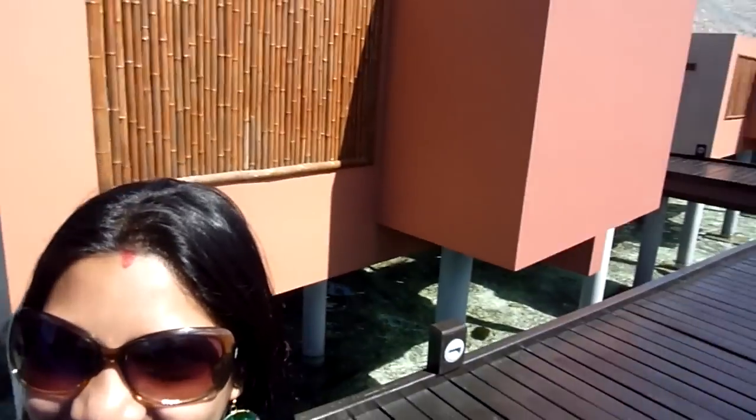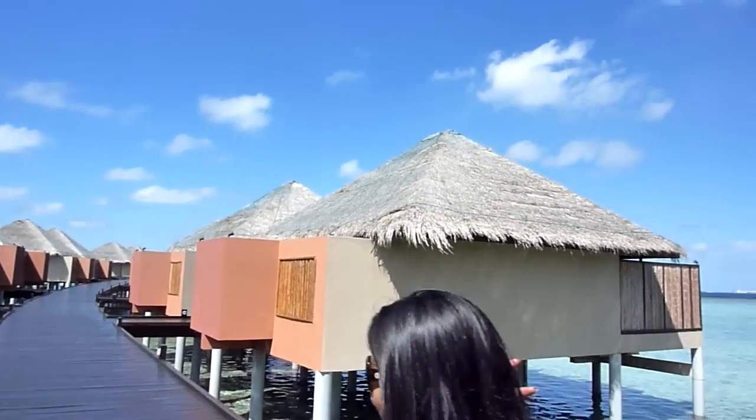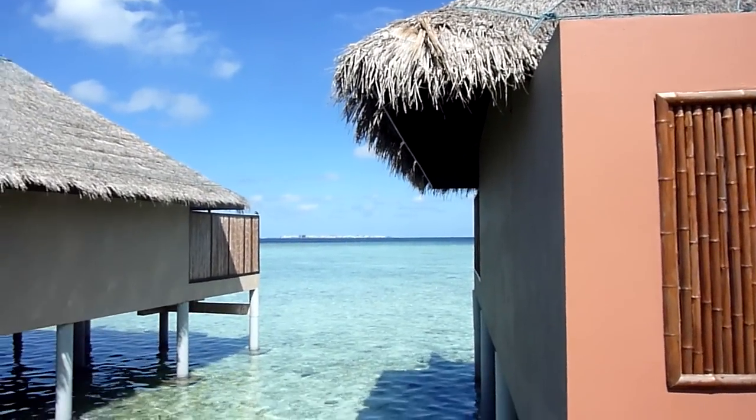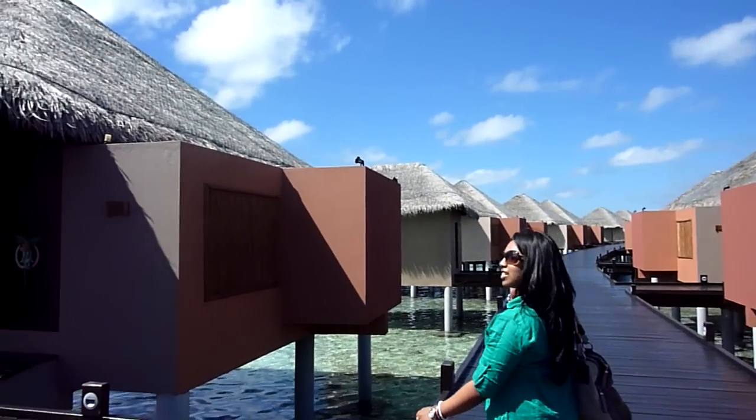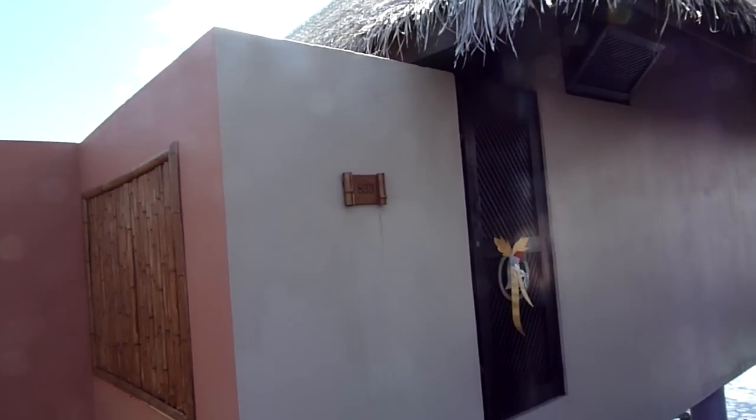Hi, everybody. We've come to Adaaran Prestige Vadoo for our honeymoon, and we are in the middle of the water bungalows right now. As you can see, water bungalows on both sides, and there is a view of Male. Our water bungalow is 833. Looks like a good room to be.